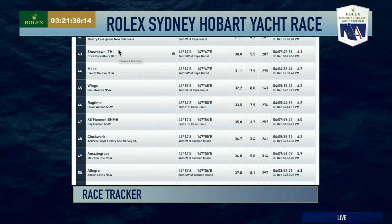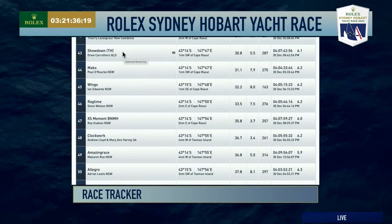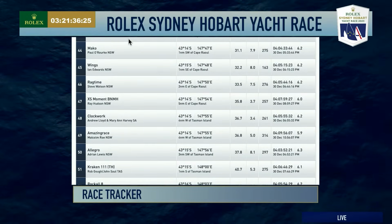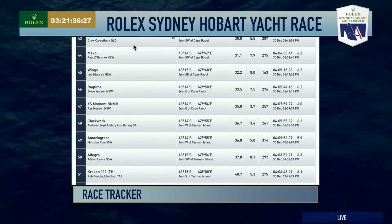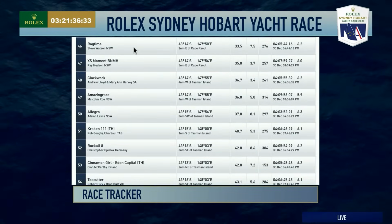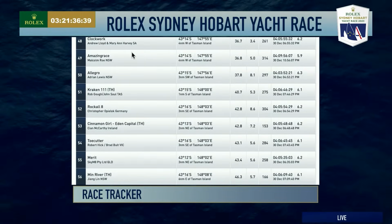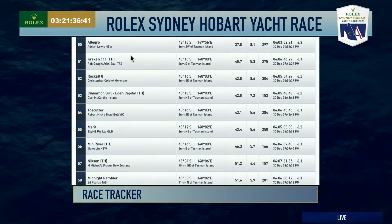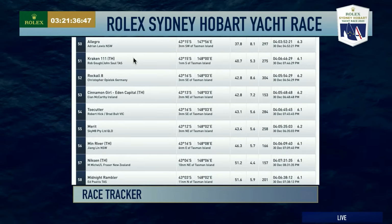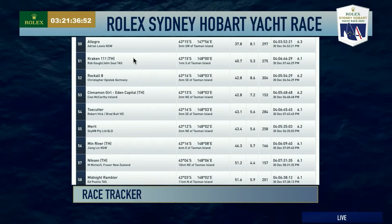So she's around Tasman and got about 20 miles to go to enter the river. That's Drew Carruthers and Jimmy Close. So they'll be second two-hander in, but they rate a lot higher than Mistral, so there's no problem there for Mistral on handicap. Mako is in the bay, Wings is in the bay, Ragtime also. Excess Moment is just round Tasman, as is Clockwork, Amazing Grace, Allegro, and the Kraken 3, who is another well-performed two-hander. Rob Goff and John Saul from Tasmania. They're right at Tasman Island now.